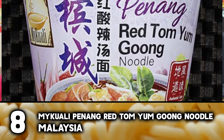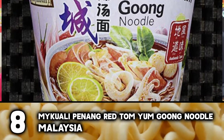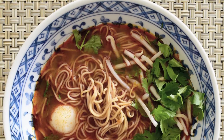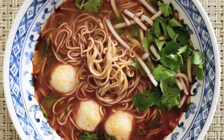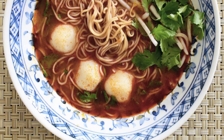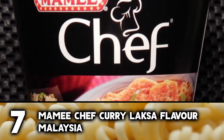Now, this is the cup version, and it comes from Malaysia. So it's a wheat noodle, and it's just like what you would expect from My Quality. The noodle is good. It's got a decent chew to it, and the broth, it's got flavor for days. It's a very strong, very tomatoey, spicy tom yum, oily, all the right notes. Excellent stuff. In at number 7, we've got Mommy Chef Curry Laksa flavor from Malaysia.